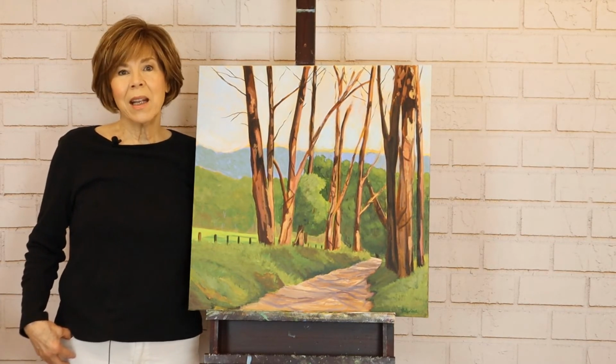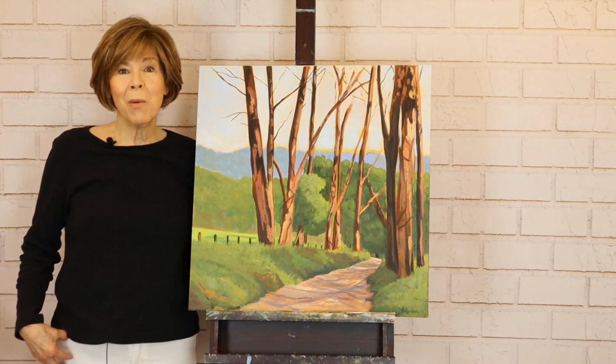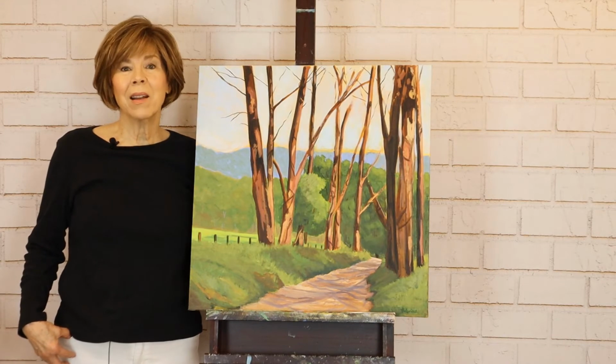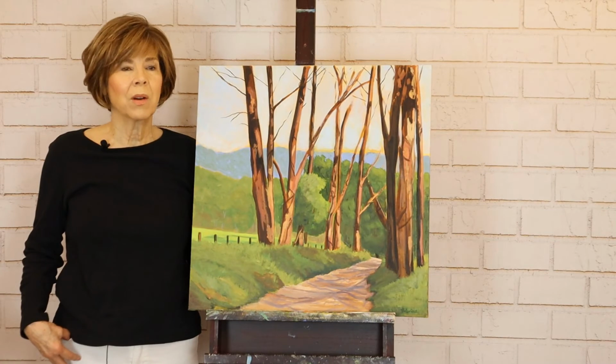Anytime I finish a painting, I like to take a few minutes and figure out what was good about it and maybe what wasn't so good, so that I can reproduce the things that worked and get rid of those habits that were not working.